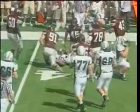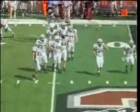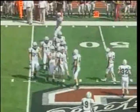To bounce out right side. Will pick up about 3 yards or so. Looks like Jim Mara, defensive tackle out of Montgomery, Massachusetts, a junior, makes the stop.